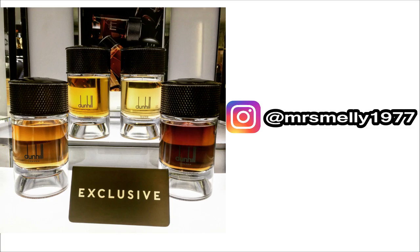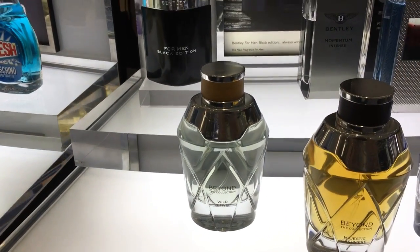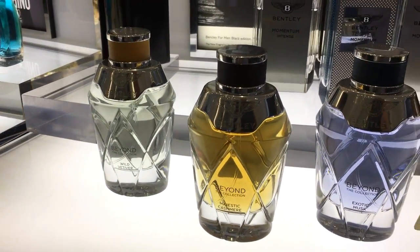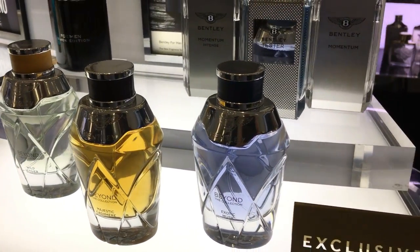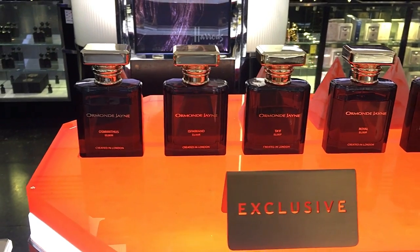Also, we checked out a new higher end range from Bentley, which I didn't get a chance to spend much time with, and those are exclusive to Harrods. We also had a quick look at Bentley for Men Black Edition, which was a bit sweet and didn't really excite any of us.